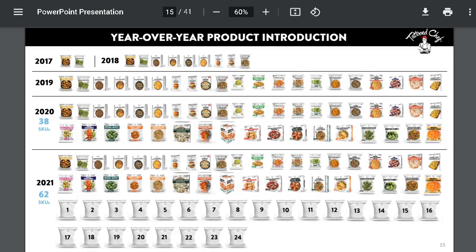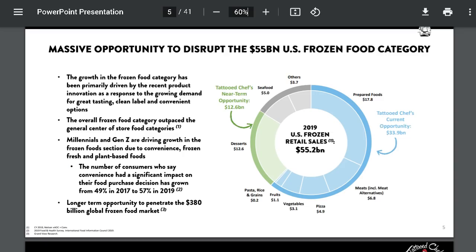And in the frozen food section, Tattooed Chef has a massive total addressable market that sits at around $55 billion from the 2019 US frozen retail sales. And currently, with the products available to consumers, their total addressable market sits at right around $34 billion. And over the next 12 months, they plan to expand their product line into desserts, which will add another $12.6 billion to their total addressable market. And Tattooed Chef is planning to be the next disruptor to this major industry.